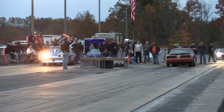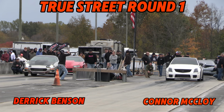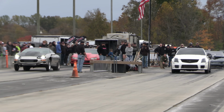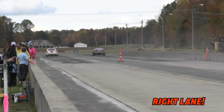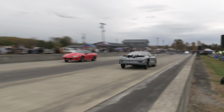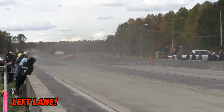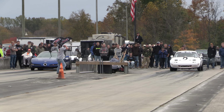And here we come. To send them to the finish line. Connor McCoy left lane, Benson in the right. That's what we want to see right there. Right lane here today for Lake Cumberland Dragway. Camaro was all puckered up there and left lane. The Mazda Miata going up against the 03 Vet to right.